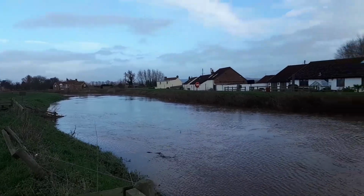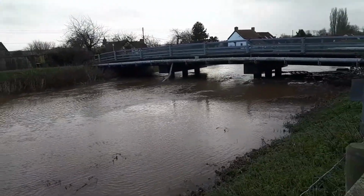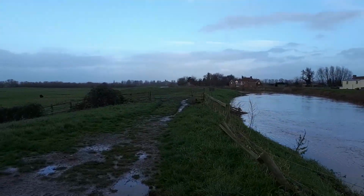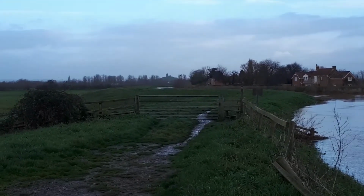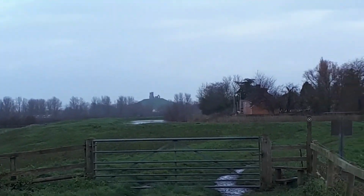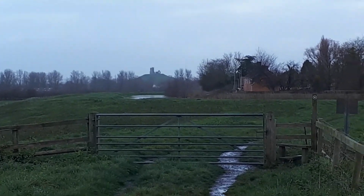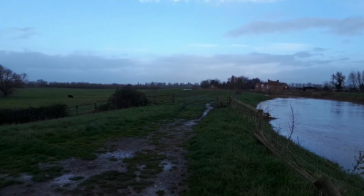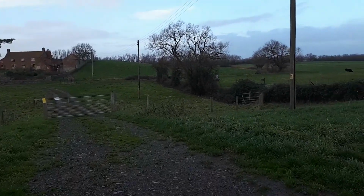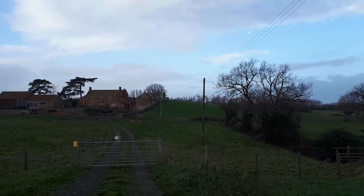Right, here we are by the River Tone. Quite a nice little river. If I can zoom in, just there between the trees is Burrow Mump with the ruined church on top. That's why I'm going to go a bit later, do a video on that. But for here, I'm going to do a video on King Alfred's monument, which is just up there.